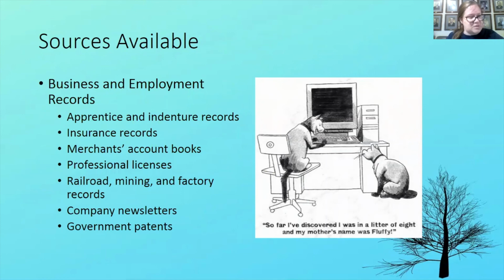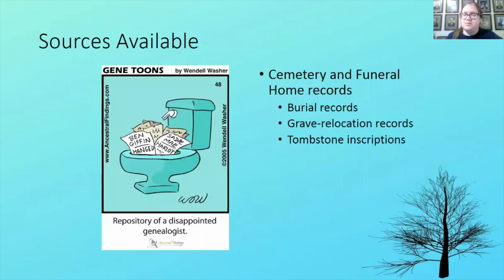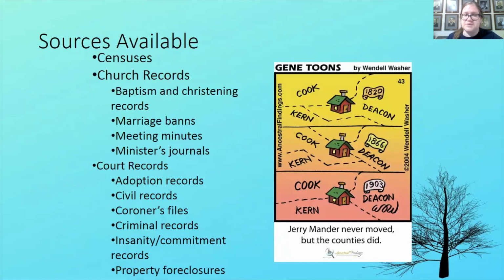Some sources that are available to you are business and employment records, indentured records, insurance records, merchants' account books, professional licenses, railroad, mining, and factory records, company newsletters, government patents. All those patents are available online. Like I said earlier, cemetery and funeral records are available. Censuses, church records, court records, adoption records, ministers' journals, baptism and christening records, birth records, coroner files. It's all available at your fingertips. You just have to dig for it.